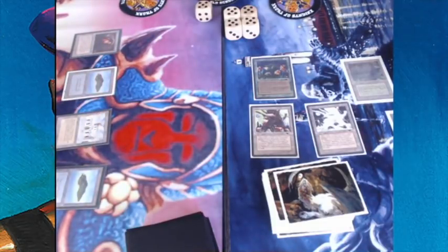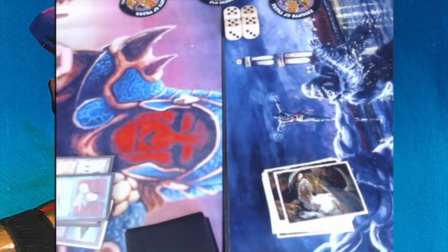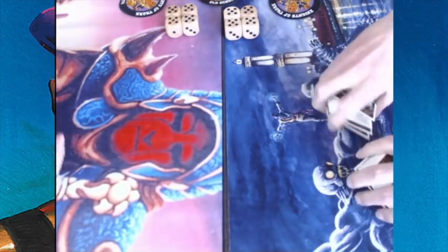And he's already on 5 life, playing a workshop, so he needs something big here. Maybe a Triskelion. I don't know. That's not going to save him. No, and that's the first game. That went by rather quickly. So both players are now going to sideboard, and we'll be right back with game number 2.